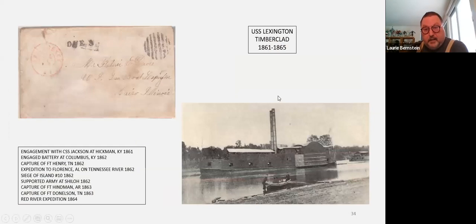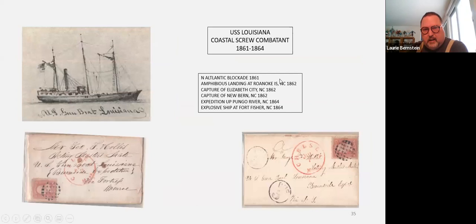This is a ship called the Lexington, called a timberclad. So instead of steel armor, this used very thick planks of wood to try to protect the guns. This is the Louisiana. Not much, you know, it was hardly much of a warship, but it's famous for one reason.